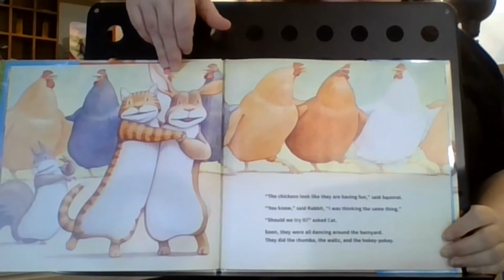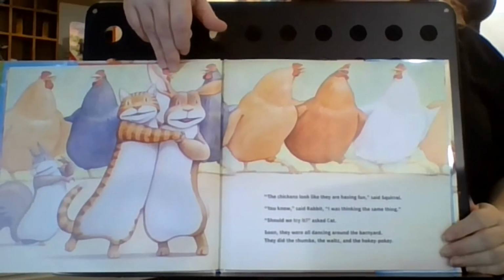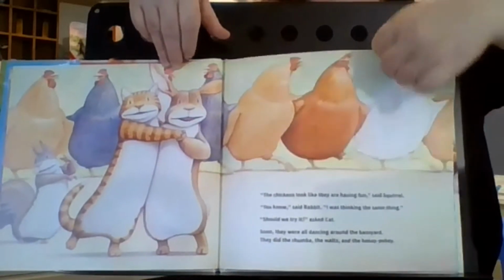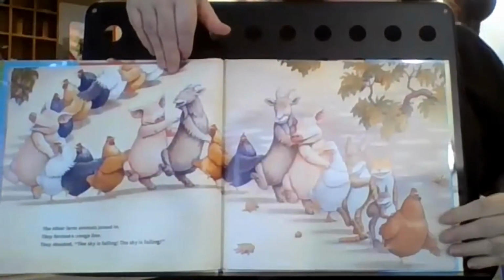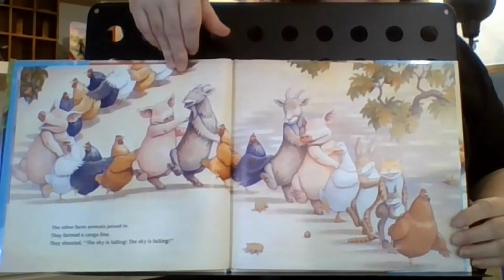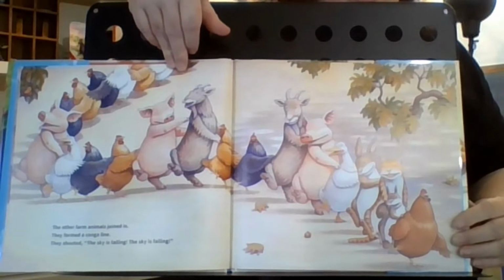Soon they were all dancing around the barnyard. They did the rumba, the waltz, and the hokey pokey. The other farm animals joined in. They formed a conga line. They shouted, "The sky is falling! The sky is falling!"